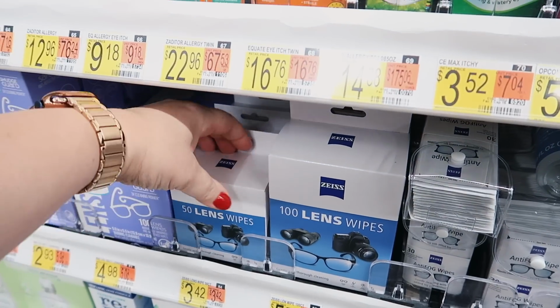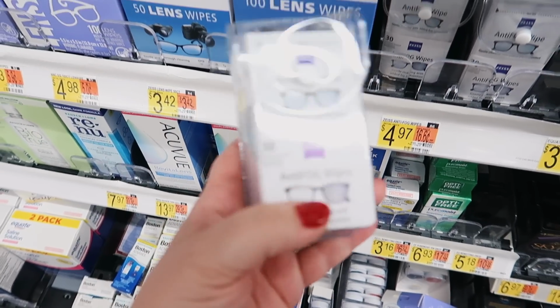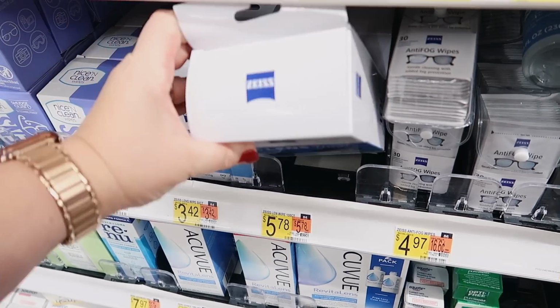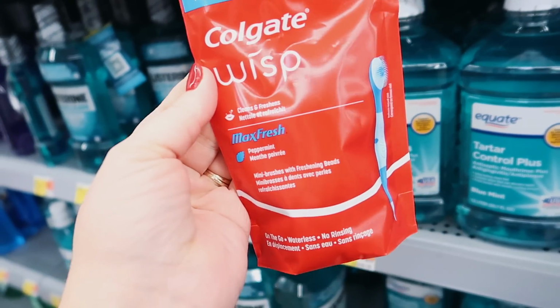Okay, so if you have people that wear glasses in your house, I totally love these glasses wipes. I get them all the time. They are great because they're portable. You can throw them in your purse, in your bag. And I normally buy the large packs because 3 of us out of 4 wear glasses and we use them super quick.